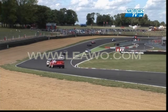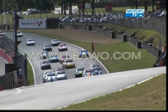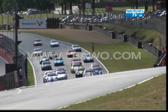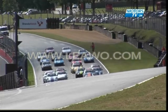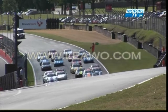Porsche 924s coming around Clark Curve and forming up the second half of the grid. Always makes a superb sight here at Brands Hatch, and we've got a great view from our camera at Paddock Hill Bend. Keep your eyes on the man in orange just to the right of the grid. He's going to make sure that all the starters are in position and ready to go for the start.